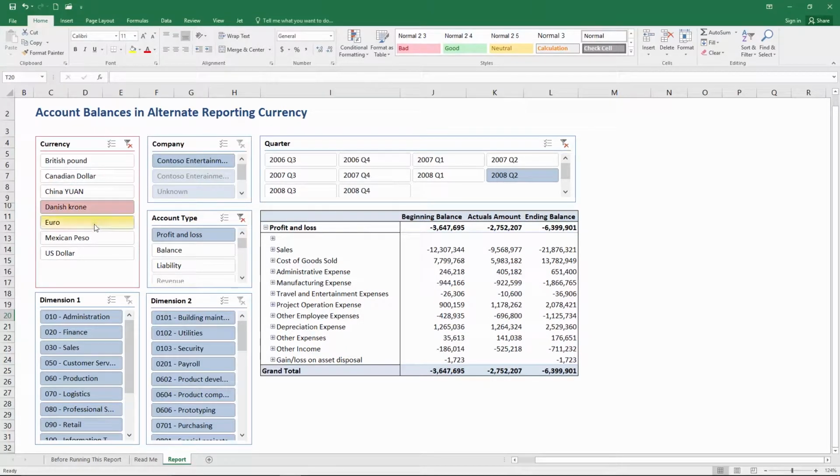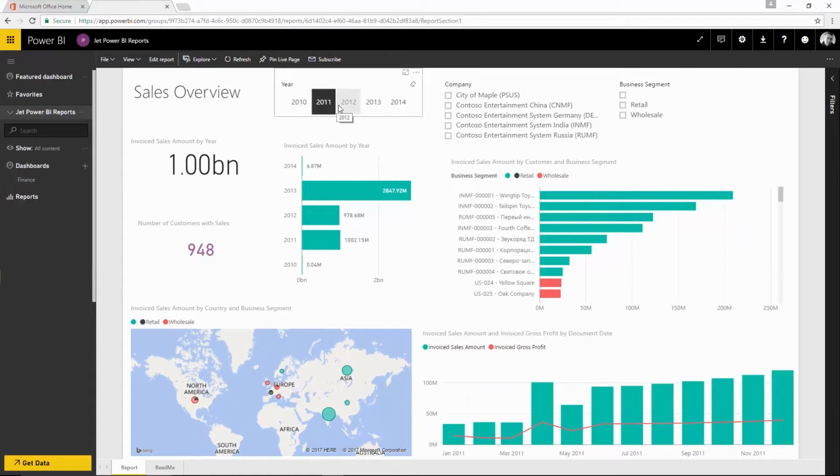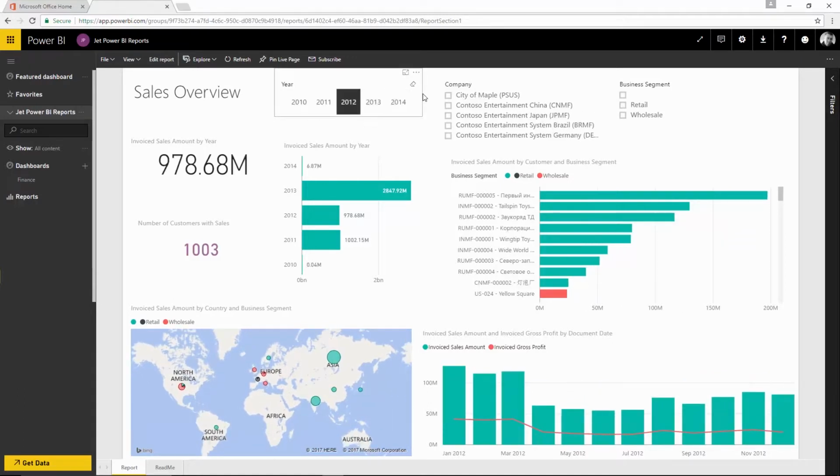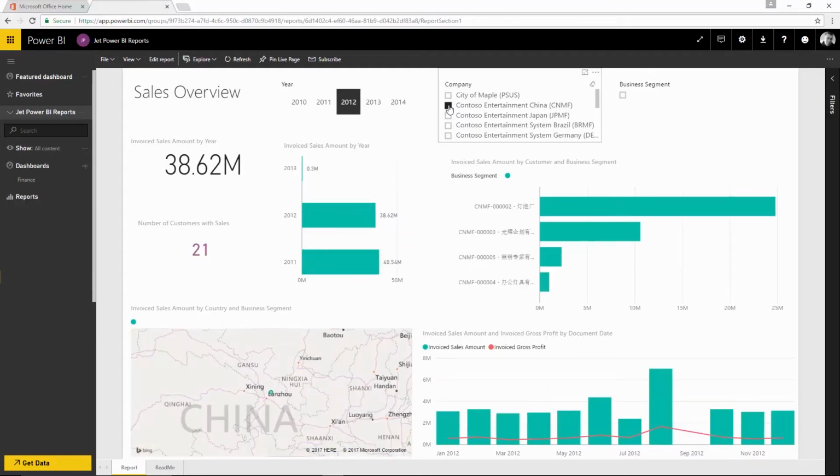Jet Reports is also built to integrate with Microsoft Power BI, so you can build stunning and impactful visualizations in minutes without the need to build or manage data models. Save time, reduce risks, and increase value by getting the fast, accurate data you need anywhere with Jet Reports.